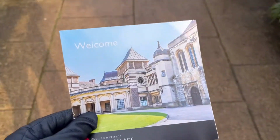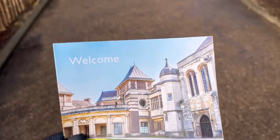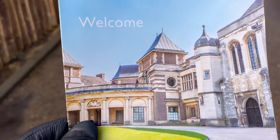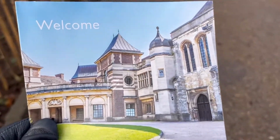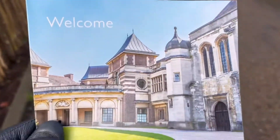So I have got my map here. There's a nice little entrance area where I can grab some food. There's a cafe and there's also a shop in there, which I will be going to towards the end of my visit, unless there's one up near the palace.